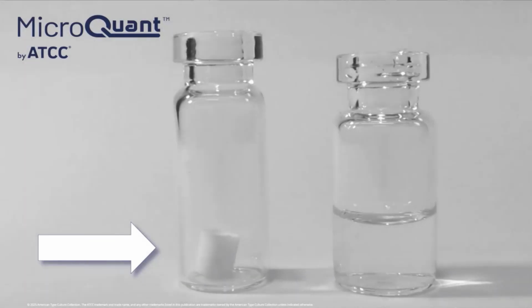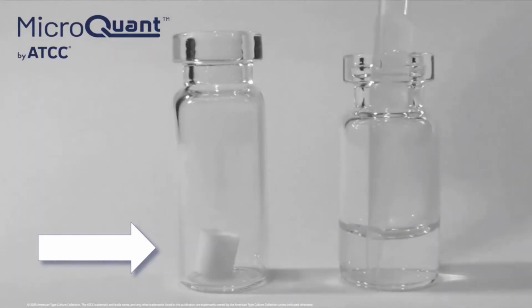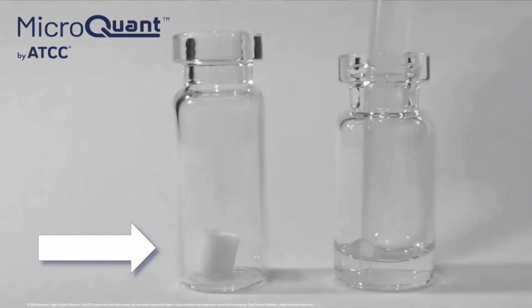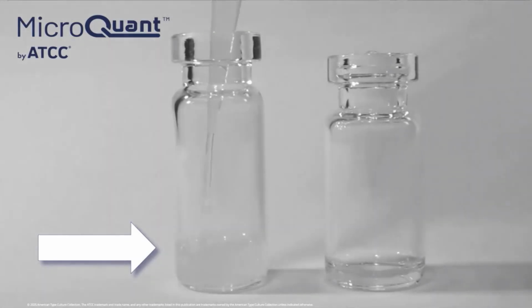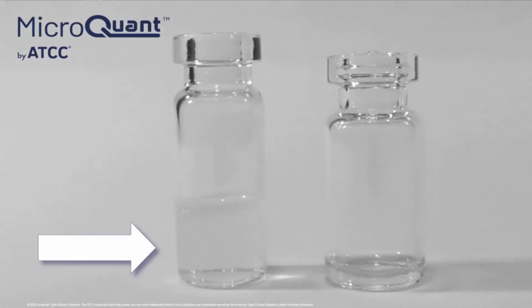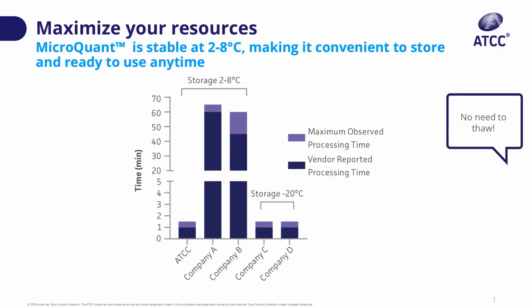In case you missed that, this rehydration process is instantaneous. As you see, one more time, I am trying to demonstrate that this process is rapid, it is uniform, and that itself has the ability to reduce variability in your testing. As I have demonstrated, MicroQuant can readily dissolve. It is ready to go almost instantaneously, under a minute.